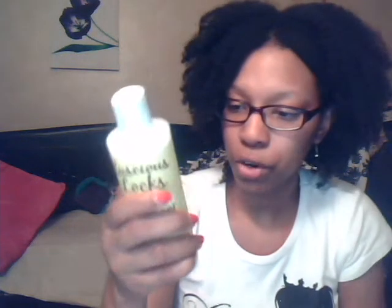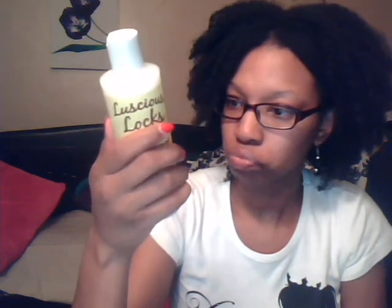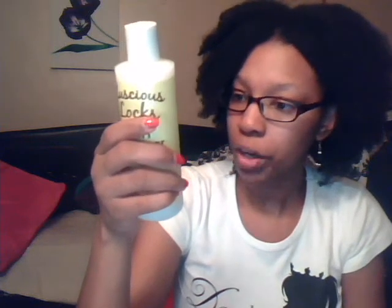And this is water, vegetable glycerin, olive oil, pectin, grapeseed oil, argan oil, aloe vera, green tea extract, lavender extract, chamomile extract. Okay. Then polyquaternium 37. I don't know what that is. All right. Well, out of all the ingredients, that was probably the worst one.